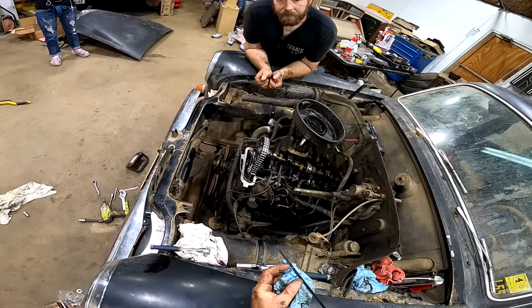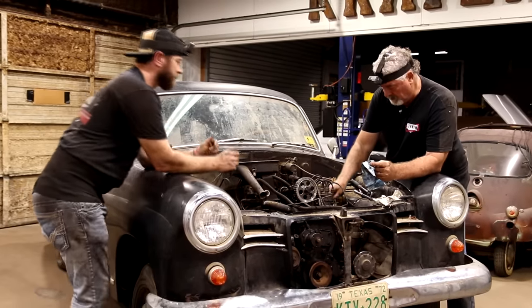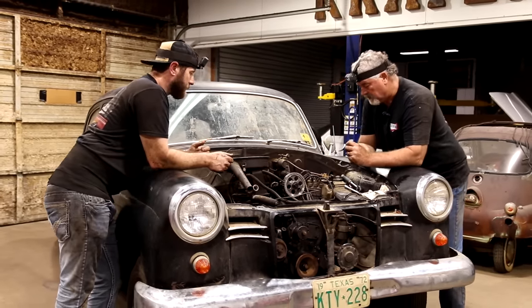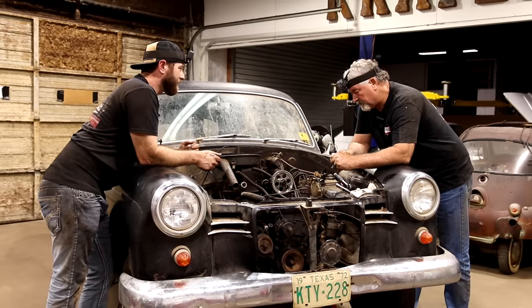We're about halfway in between the marks. Cool. Well, do we want to put some plugs in it and just see if it'll bust off, or try to check to see if it's getting fire?